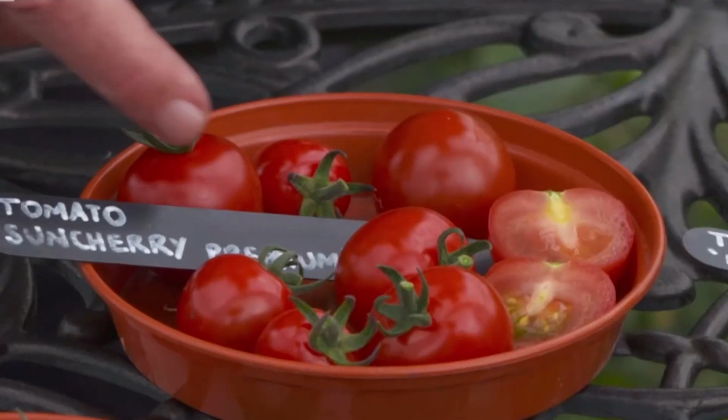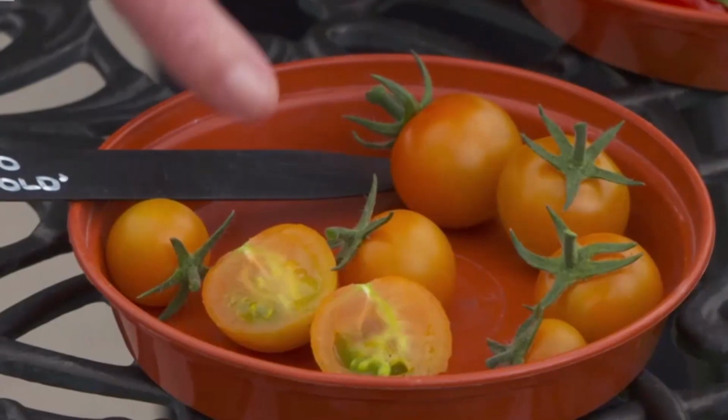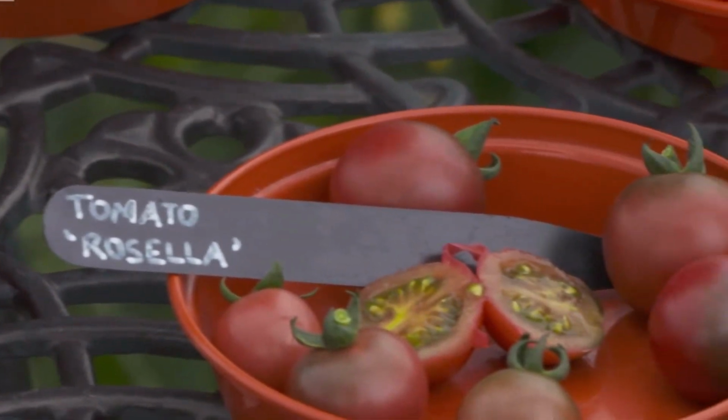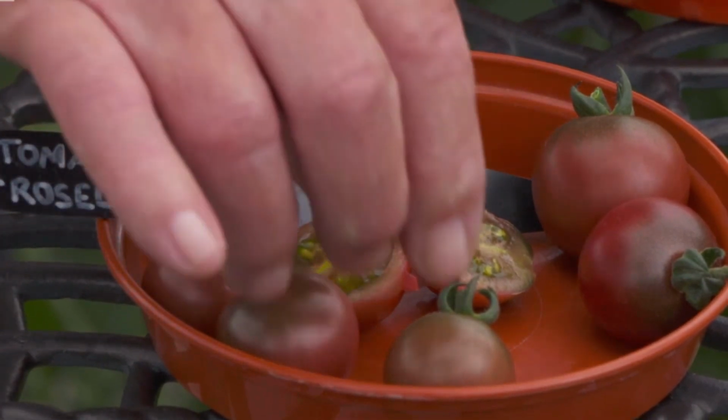Here we've got Sun Cherry Premier, absolutely lovely, and a good balance here once again with fleshy bits to the juicy bits. And Sun Gold is an old favourite, always grow that because we like to compare new ones with the ones that we know well. And then finally we come to Rosella. Not a very attractive looking fruit, but I have to say to you that the colour doesn't put me off. Yellow carrots put me off, but the colour of these don't put me off because when you put them in your mouth, they just explode. Honest.